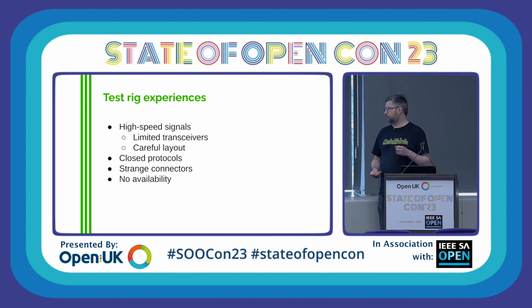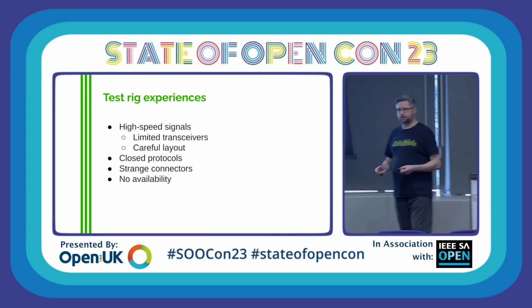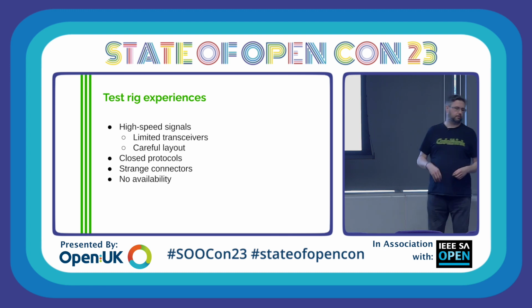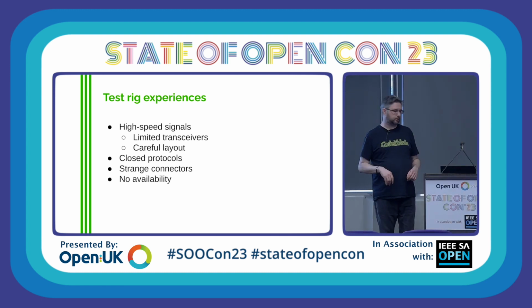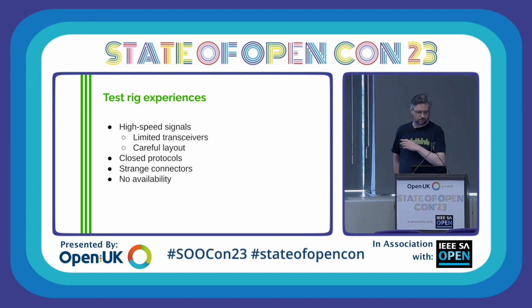One of the things we found with the later KiCads is that the layout tools have got a lot better, so matched length routing and things like that. It puts lovely little squiggles into your board, and we'll show some of that later. We'll show you something we've designed with some modern design tools like KiCad in the next section.